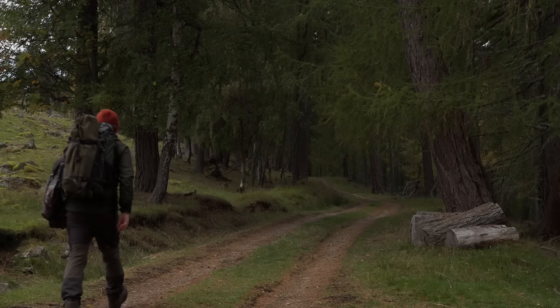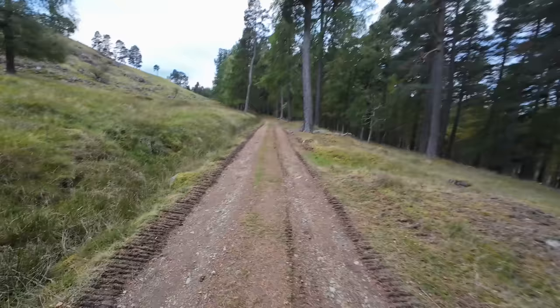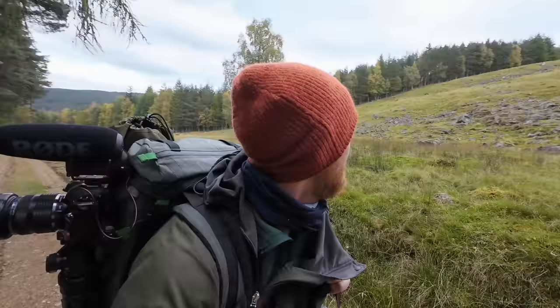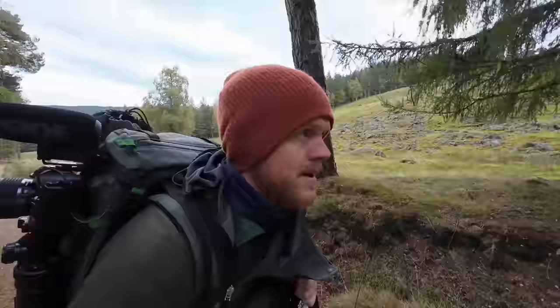So I'm back up in the Highlands, and if you want to know a bit more about it, you can check out the video that I made called How I Made This Image. One of my favorite red deer stag photos came out of that trip. As you can see on the trees behind me here, they're turning yellow. It's October. The colors are popping everywhere, and I'm lucky I get a chance to photograph the red deer rut.